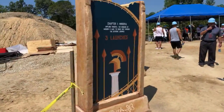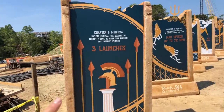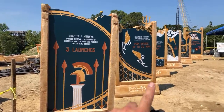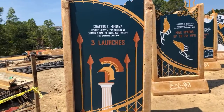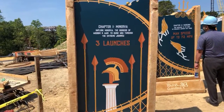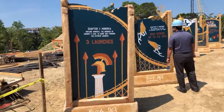And here are some of the signs. Some of this information is actually a little bit outdated. They just told us that there are in fact 4 launches. I think the speeds are over there, so we'll talk about that in a minute. Pantheon is based on the Roman gods and kind of the gauntlet that they're putting you through. There are different areas of the track that are themed differently, with different colors. So here you've got 3 launches for Minerva.